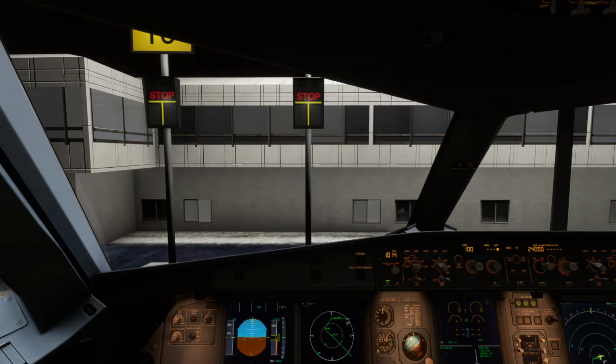So what we want to do, I'm just making a few notes. So Keflavik as filed. Okay, now what I'm hoping we're going to get back is cleared by the GOSAM 1 Delta departure and a squawk number, which we will then program. So here we go.